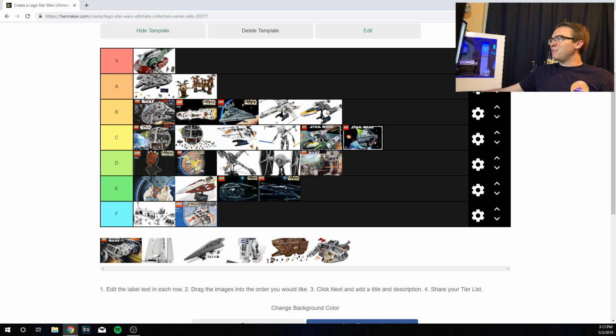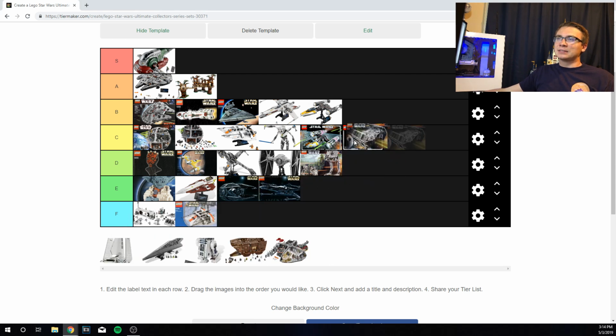Vader's TIE Advanced. Coming out in 2006 with 1,212 pieces and $100 US. Great piece to price ratio there. No minifigs, but I think it looks incredibly accurate to what it does in the movies. And for that, we're putting it right at a C tier.